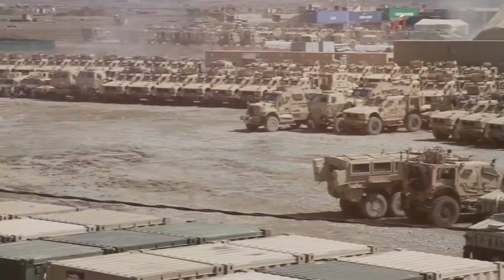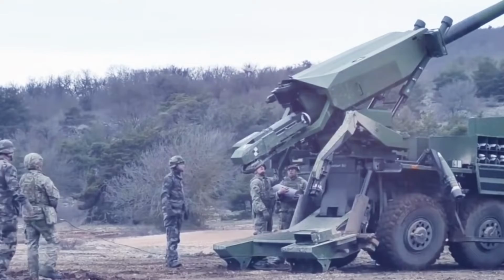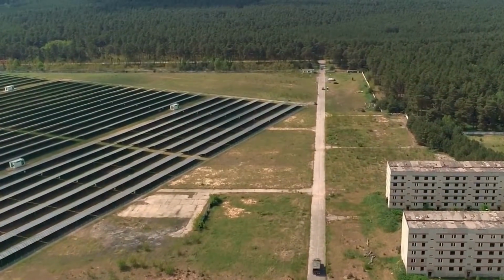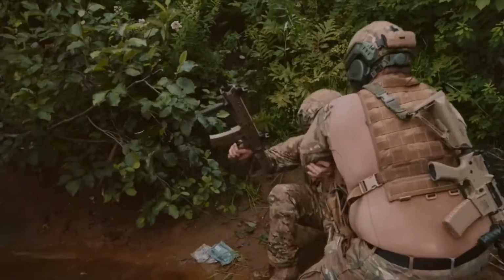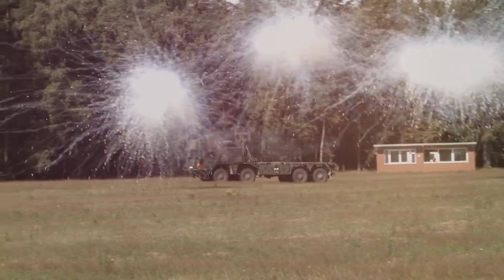There are hundreds of thousands of various truck models that are currently being used in military service. Some of them are commercial designs, just repainted in military colors. Others are purpose-built tactical vehicles that are specifically designed for military use.